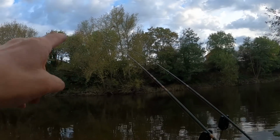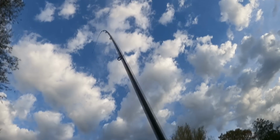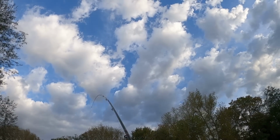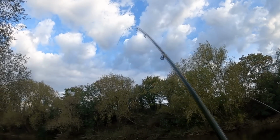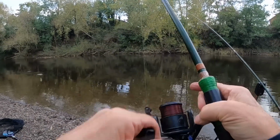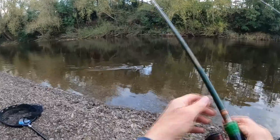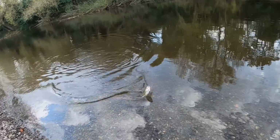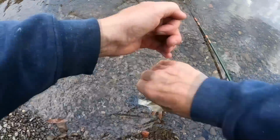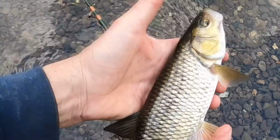I'm definitely getting a few little knocks on this left-hand one. That's close to that willow tree. Chub. I think I ate the camera then. Small chub. Here he comes. The piece of meat he took was just stupendous. The size of luncheon meat, it's like half a pig going out there. I'm really going for it now.